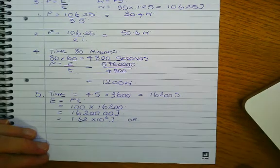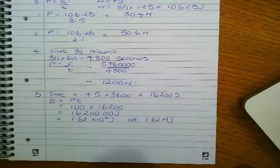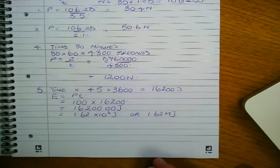Or what we could say is that would be the same as 1.62 megajoules. So it's used a lot of energy because it's been left on for 4.5 hours.